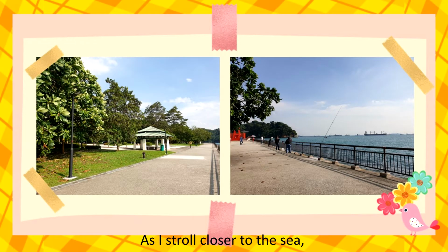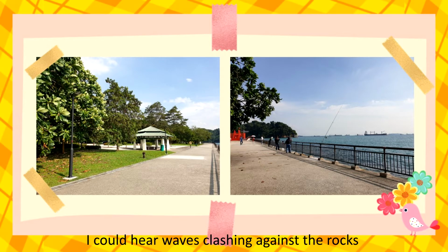As I strolled closer to the sea, I could hear waves clashing against the rocks and smell a faint scent of the salty sea breeze. Almost automatically, I closed my eyes, relaxed my shoulders, and emptied my mind.